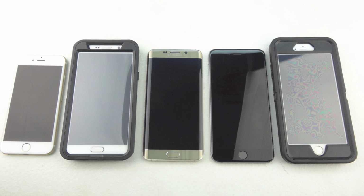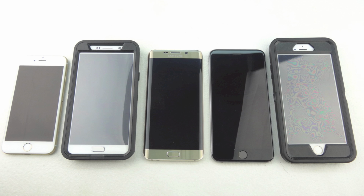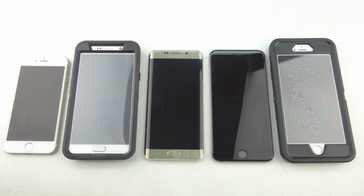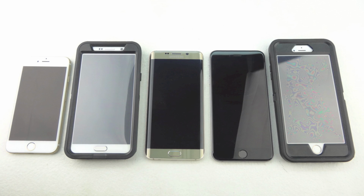Now the answer for me is the S6 Edge Plus, and the reason is because it's such a beautiful phone. Both edge displays, the front and back glass panels look absolutely gorgeous. This particular color shade and color scheme of gold that they chose looks beautiful as well. So in terms of sheer wow factor, I'd have to pick the S6 Edge Plus.